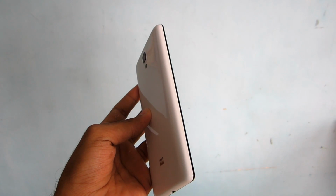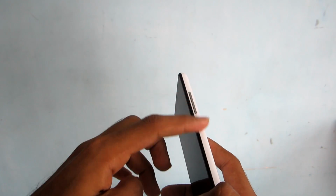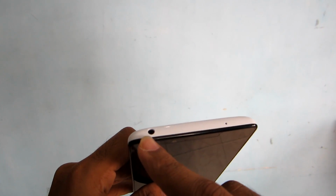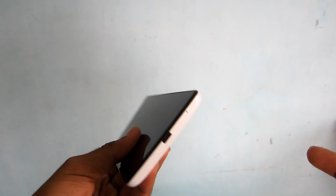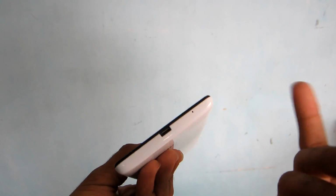So let's start with a short physical overview of the RedMi Note. You will find the power button and volume keys on the right side of the phone. There is nothing on the left side. On the top there is a headphone jack and one noise cancellation mic, and this is the microphone over here, and this is the USB port which supports USB OTG.